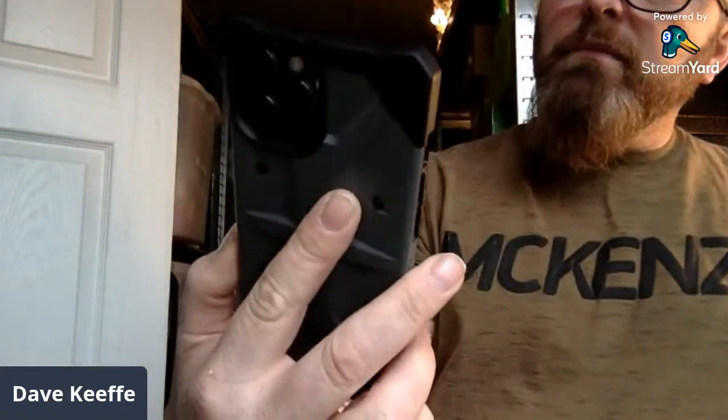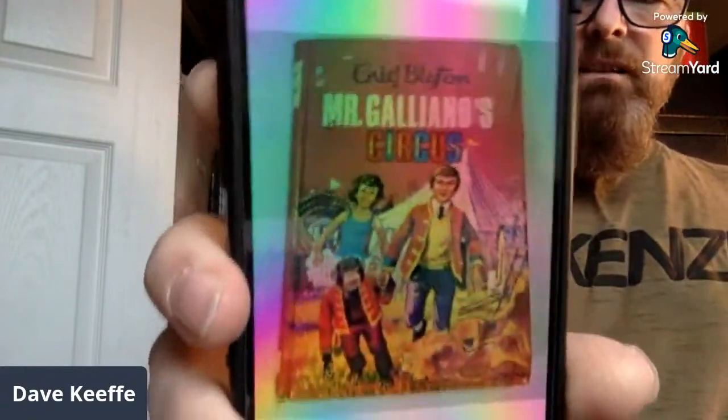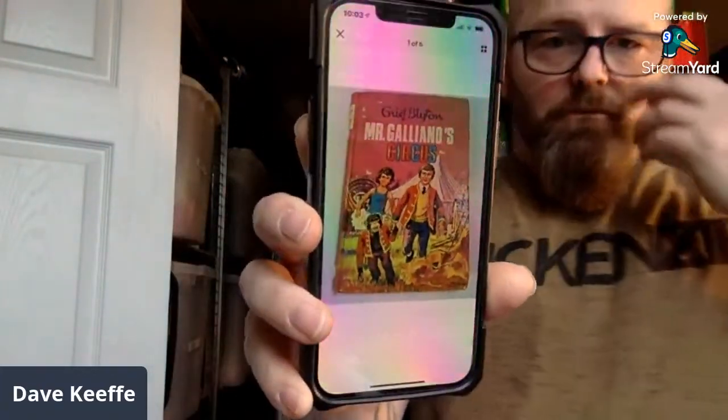This is from the Bursco Giant car boot. I bought a crate of Enid Blyton books that are going out at a steady rate of knots. I think there was maybe 70 or 80 books. This is Mr. Galliano's Circus. They're all the vintage ones, not the more modern. In fact, there's a couple of the modern Enid Blytons in there as well. But they're going out quite nicely. I put a value of £1 a piece on those, but like I say, there was, we'll call it 70 books. I put a cost price of £1 a piece on those, even though I didn't pay that.